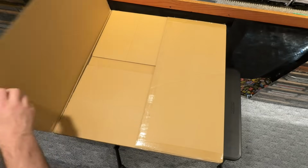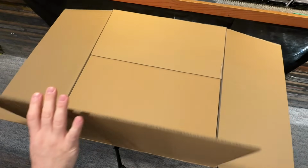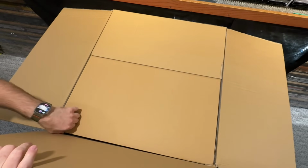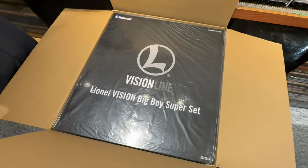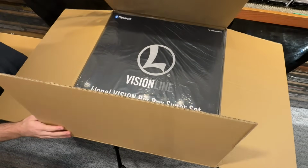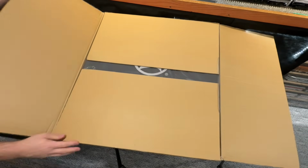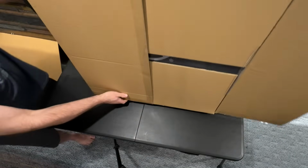All right. Here we go again, and I'm not even sure how I'm going to get this thing out of the box on camera because it's so gigantic. I mean, look at that thing. So, trying to find the best way to do this. I guess turning it up like that. Oh.